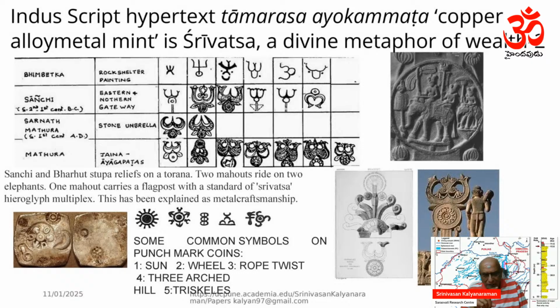So, taking a look at that fish wings joined together as Srivatsa, and how we have done it as Kambata, based on the Mahavamsa text reference, referring to Ayokamata Dwara. That is the entry gate of Ayokamata, alloy metal mint. And we have seen the composition of the punchmark coins, punchmark symbols. Next, please.